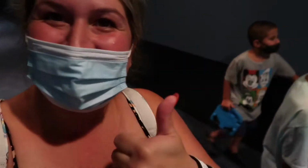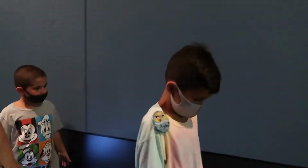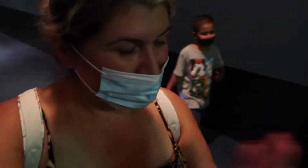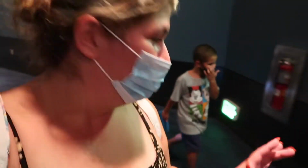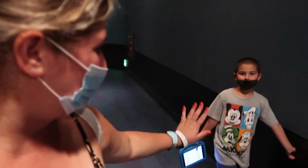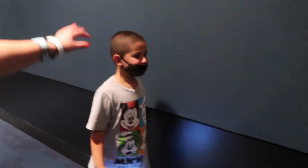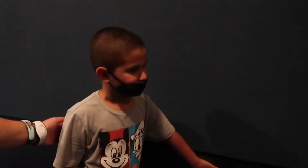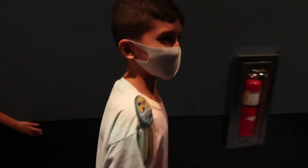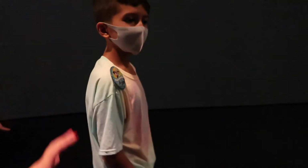Soarin' was amazing. Aiden's like, can we go again? Of course. Andrew was a little nervous, but he held my hand and he closed his eyes when he got a little nervous, but he did it, right? High five. My baby went on Soarin' for the first time. And this guy jump scared, like the fireworks at the end. Yeah, he actually jumped with the fireworks. And like this one bird came out of nowhere.